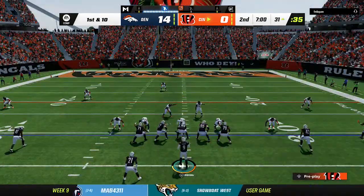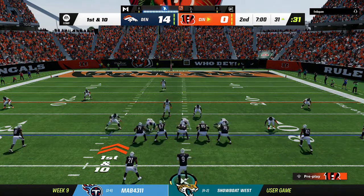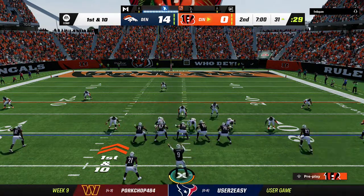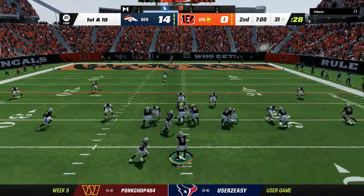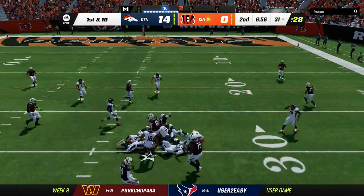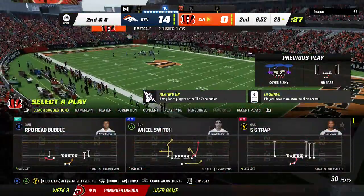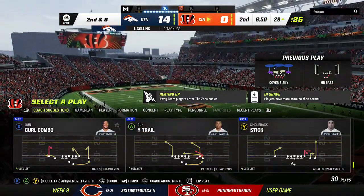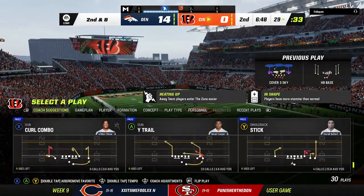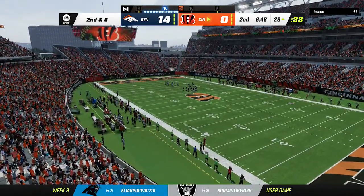Line of scrimmage, the 31 now on 1st and 10. Here's a handoff out of the gun. And nothing much materializing there on the first down run. He'll get a couple, and that's it. The Bengals at 2-6 now on the year. Charles, they were losers last time out. What do you think they need to do differently here?